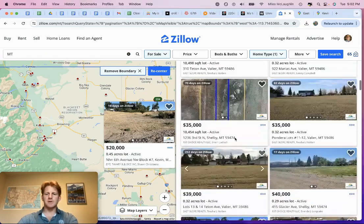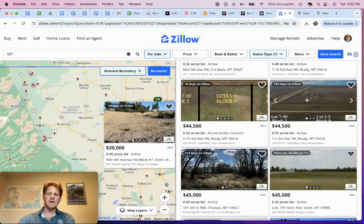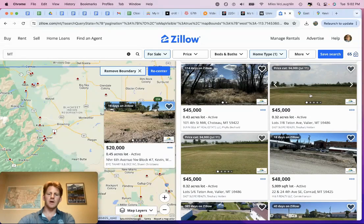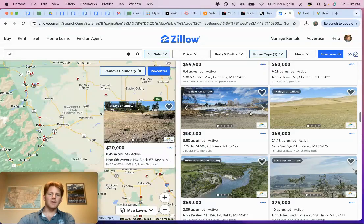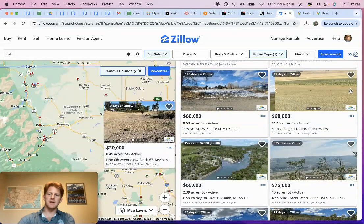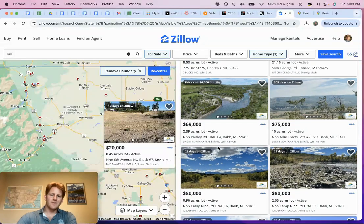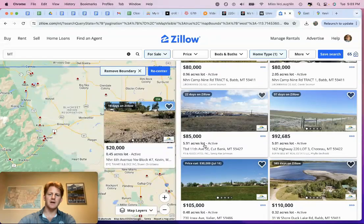But just look at anything. We're already at 40 grand, 45, 50 for half an acre. Very similar properties are selling with 4 acres, right? Here's half an acre for 60. Like I said, this is an interesting deal. There must not be legal access to it or something. Otherwise that's kind of a cool deal for 21 acres. But I think we're offering some pretty cool land for the price point. Here's 5.9 acres in Cut Bank for 85 grand. We're $35,000 less than that.